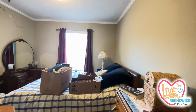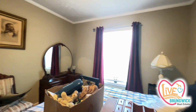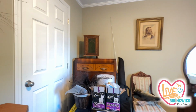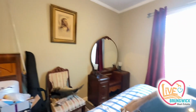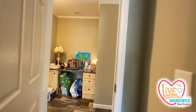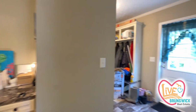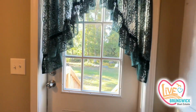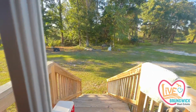This is the second guest bedroom. It looks like they're using this as more of a storage. Oh, my grandmother had that exact vanity there. I think it's at my mom's house now, actually. Back here, you have an exit to the side of the home. A nice porch.